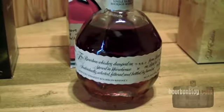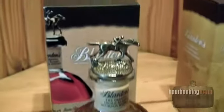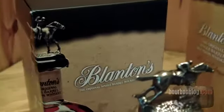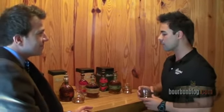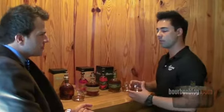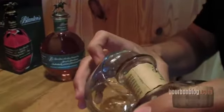Oh yeah. Okay. And this is the one that we see here. And this is our original label. It's bottled at 93 proof, which most people are familiar with. You can get it at your local liquor store, hopefully. It's also available in international markets as well. And this is the single barrel bourbon that started the super premium category.